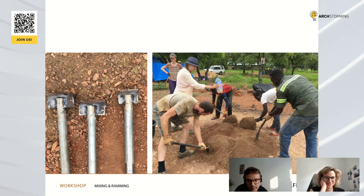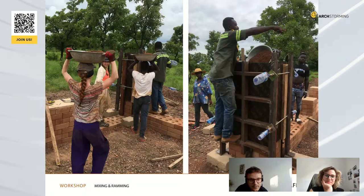Our welder from the village built those, and to the right you see the mixture, which, as Anna already told, is very hard work. That's really serious work. And then when the formwork is up and the mixture is ready and it has the right moisture content, you start filling the formworks, as you see here.